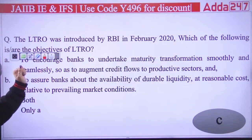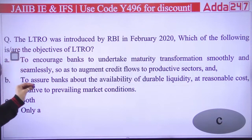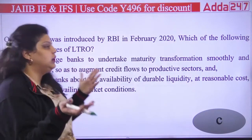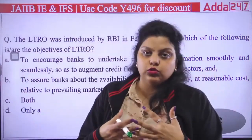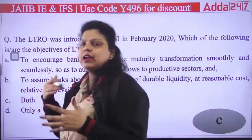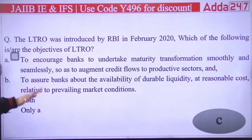Now, in the case of LTRO, long-term repo operation, it is very important to make sure that the loan is available from the banks at a reasonable cost, so that they will be providing funding to the productive sectors. And that's why repo operations have been introduced by RBI in the pandemic. So the right answer is both.